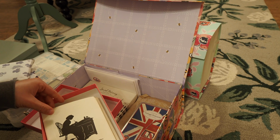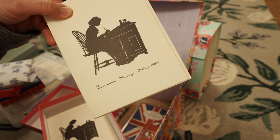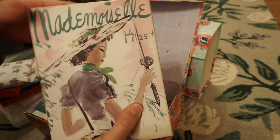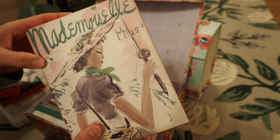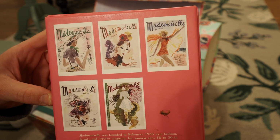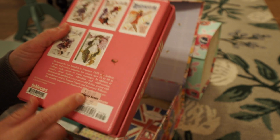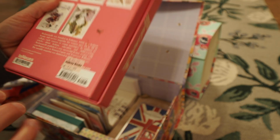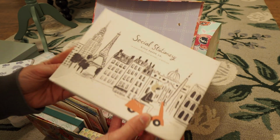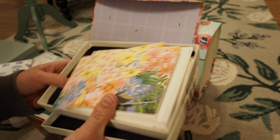Some Louisa May Alcott cards. I bought these when we visited Orchard House. These Mademoiselle cards were some of my favorites. I have just a few left because I sent most of them, but they were based on the covers of this old magazine. I think I bought this in Dublin from Dubray Books, apparently. It was €13. All of my Rifle Paper cards are in here.